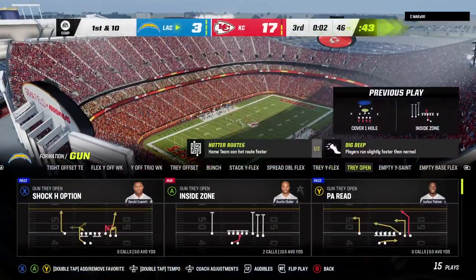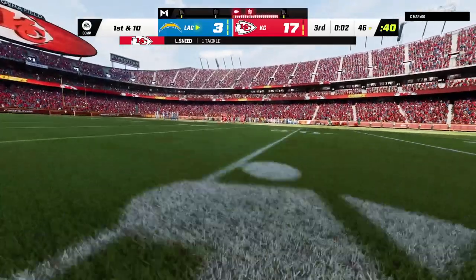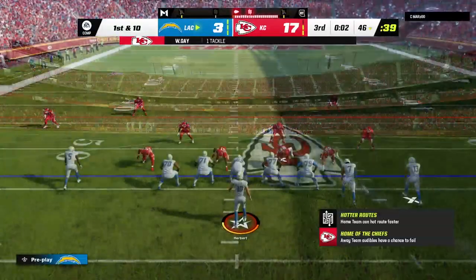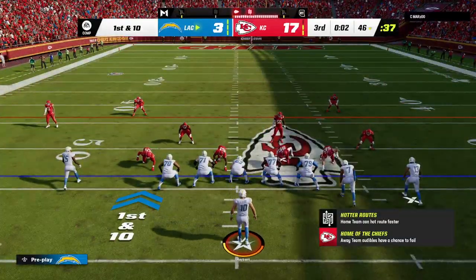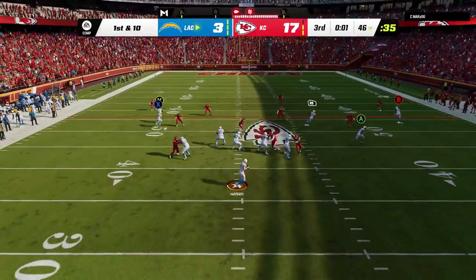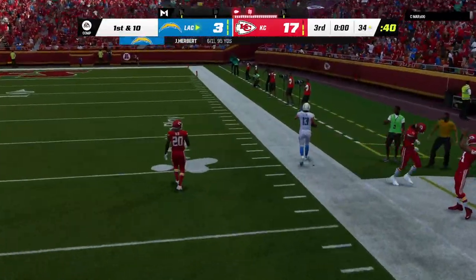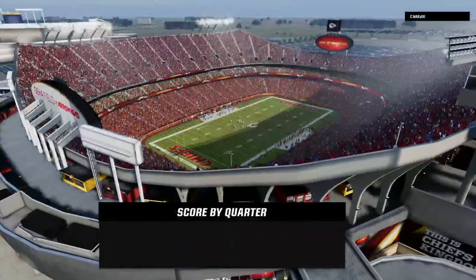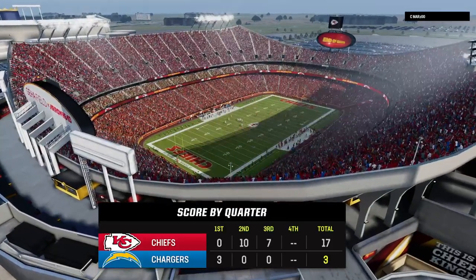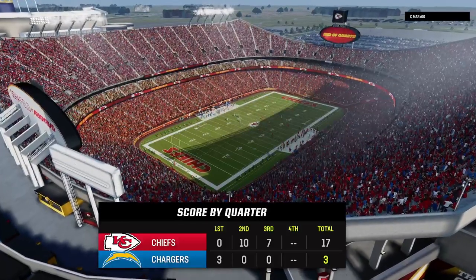Now a timeout called for by the defense. And as the two teams talk it over on their respective sidelines, we take a break. On first down, Justin Herbert. He finds his target, Allen. And he is out of bounds inside the 35. Three quarters in the books. We'll return with more after this.